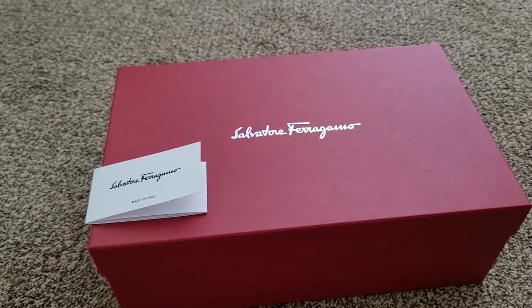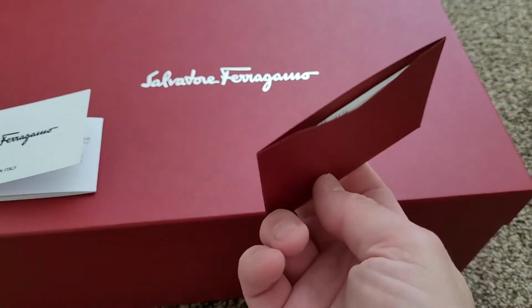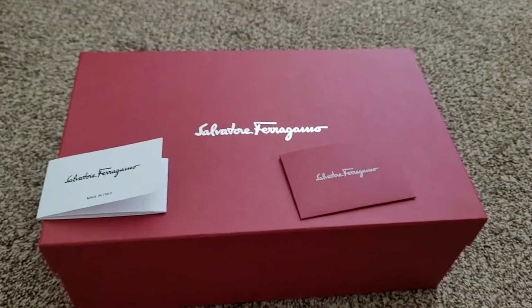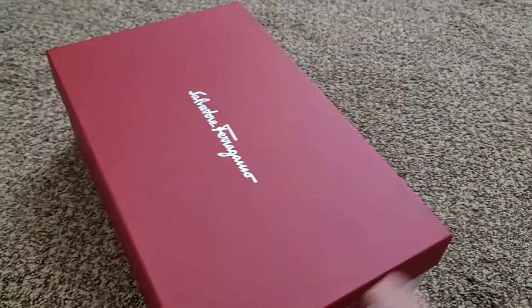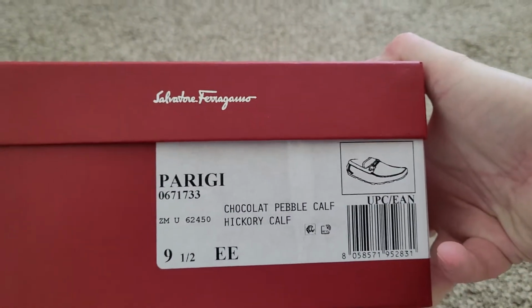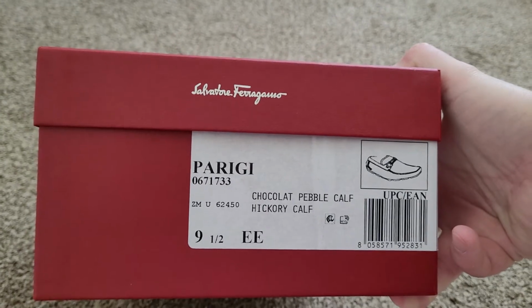The second thing, in these little red envelopes that also say Ferragamo on it, this is the sales receipt. I'm not going to show you the receipt because it has my private information. But these were $660 US before tax. So that's what comes in the box. As far as the labeling on the box, in case anyone is interested in getting themselves a pair of these, you can see I went with the chocolate, which is dark brown, pebble calf leather driving shoe.